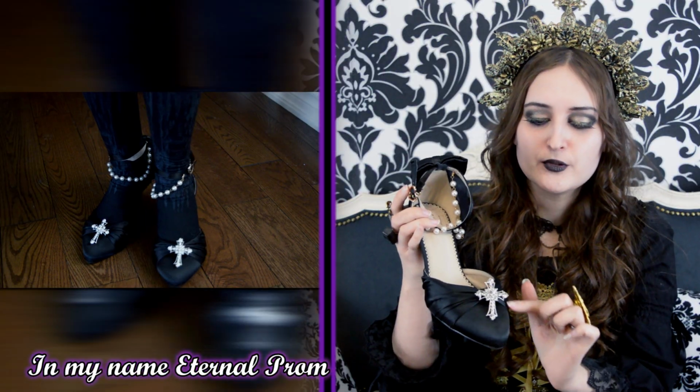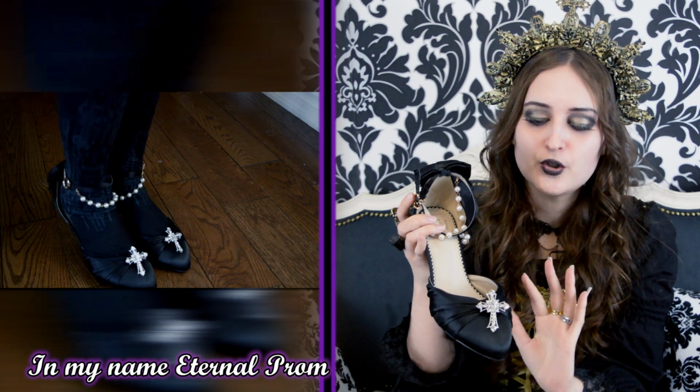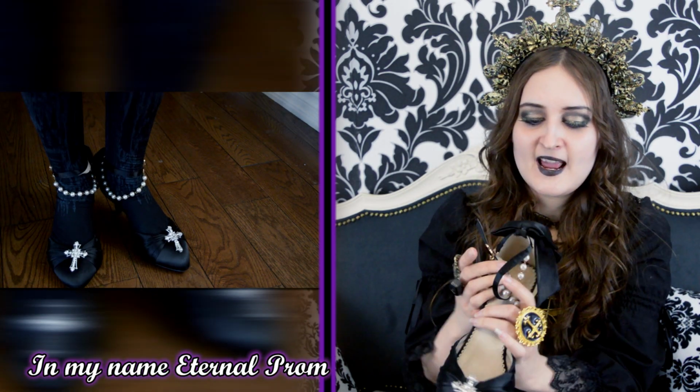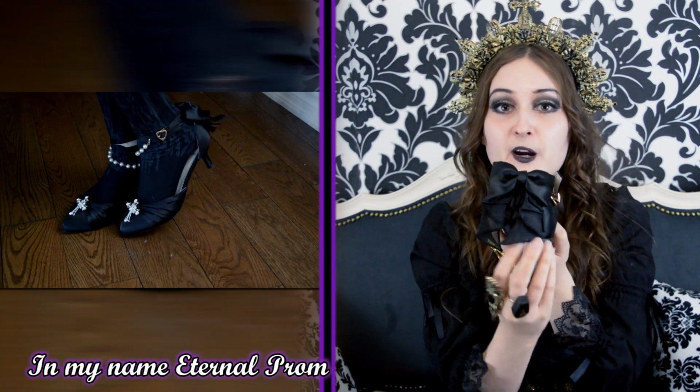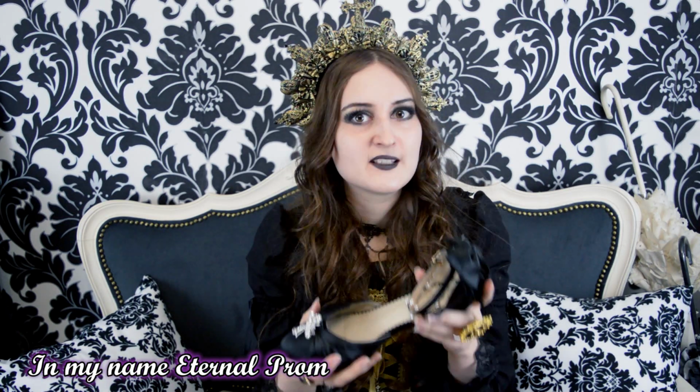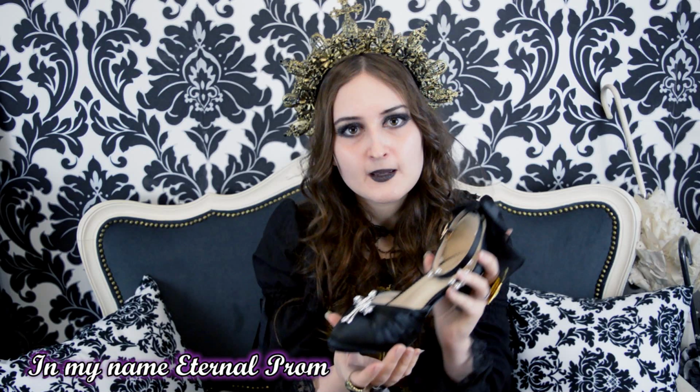I really like the ruching at the bottom of the shoe. I like the little pearl detail, and there's also a bunch of pearls in the back, so it's more like a Hime type shoe, I find. Very regal, very rococo feeling. I did also go a size up, so this is a 25 centimeter shoe instead of 24.5 because I was also wary of that little tip, and it was absolutely the right move to do.